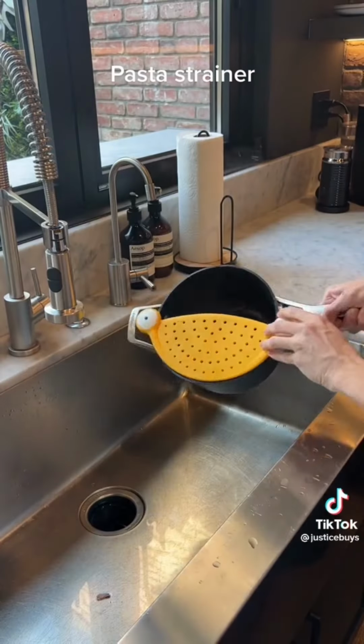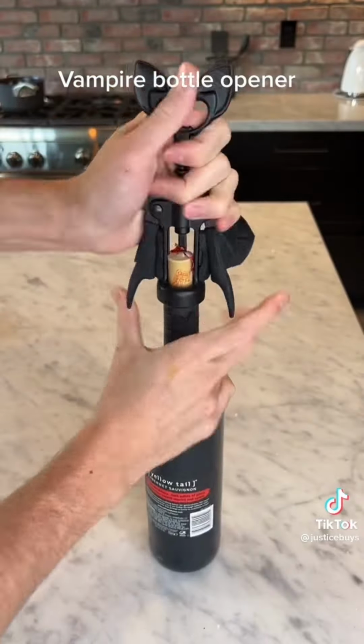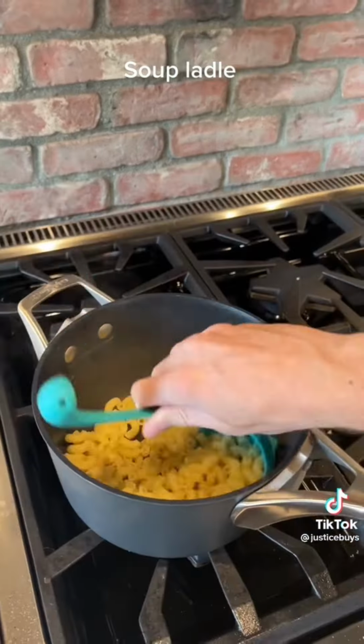This is a pasta strainer that you can hook onto any type of pot so you don't have any dishes. This is a wine bottle opener that looks like a bat, which is perfect for any event. This is a vampire garlic crusher. All you have to do is twist it and you can put it on your favorite dish. This is a soup ladle that looks like a dinosaur from the side.